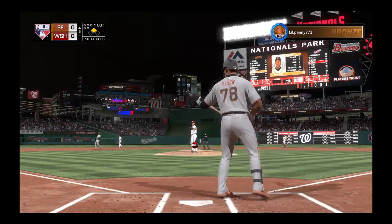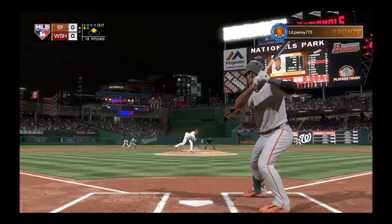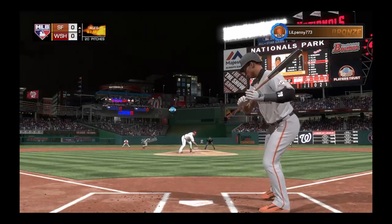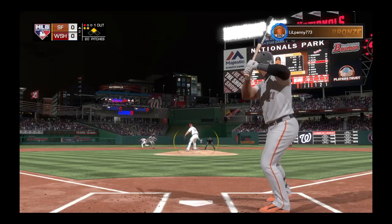Squared that one up just a little late. Oh, got him to swing out of his shoes on that one. 0-2. Boy, he juked him out of his shoes with that changeup. Stood almost no chance of doing anything with it, but it probably looked good coming in. And there's one well above the zone for a ball.